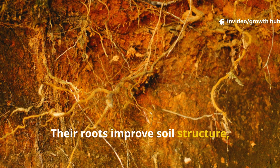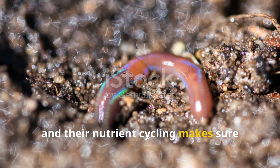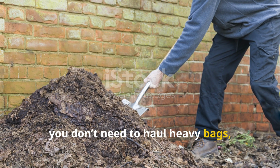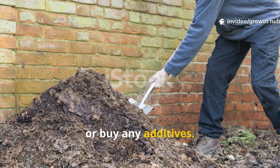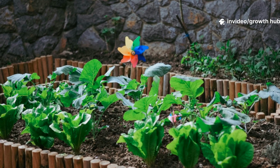Their roots improve soil structure, their biomass adds organic matter, and their nutrient cycling makes sure nothing goes to waste. Even better, you don't need to haul heavy bags, turn piles, or buy any additives. You plant them once, and they just keep paying you back for decades.